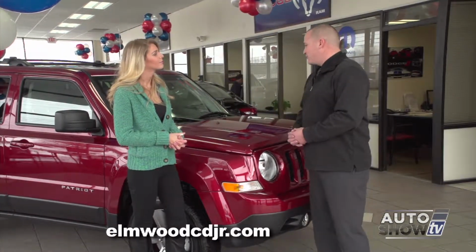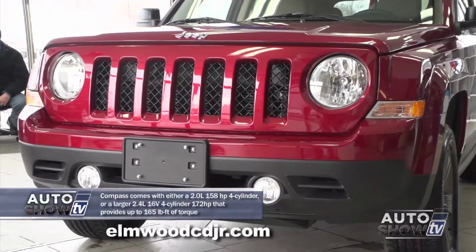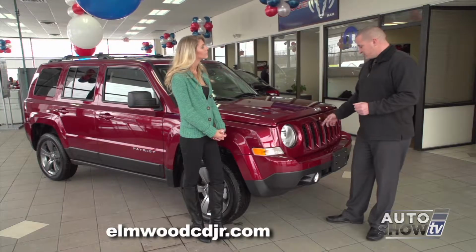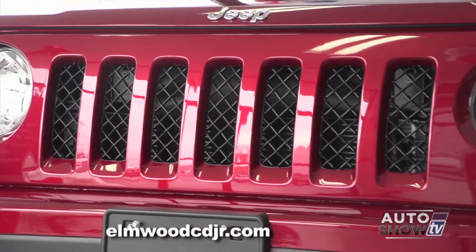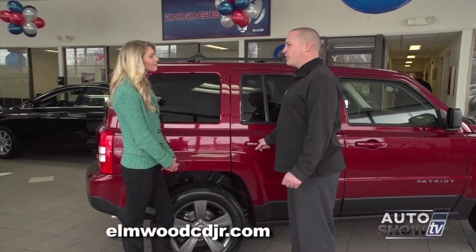Here it is, the Jeep Patriot. This is the fraternal twin of the Jeep Compass, which was featured last segment. The Jeep Patriot has the more squared-off, boxy look, which a lot of die-hard Jeepsters love. It also has a 7-slotted grille, which is unique to all the Jeep products, and that represents the 7 continents that the Jeeps have toured on. The Jeep Patriot offers the perfect size as well as off-road capabilities.